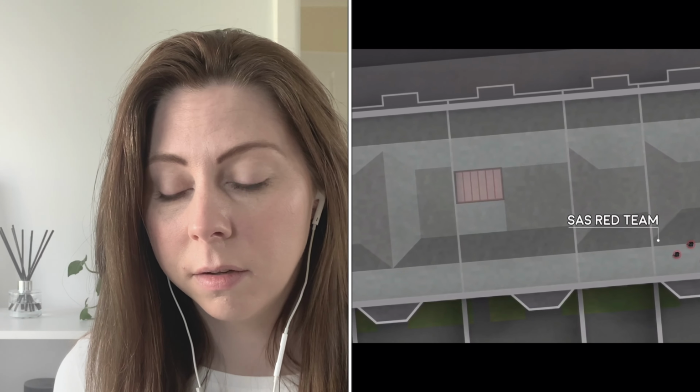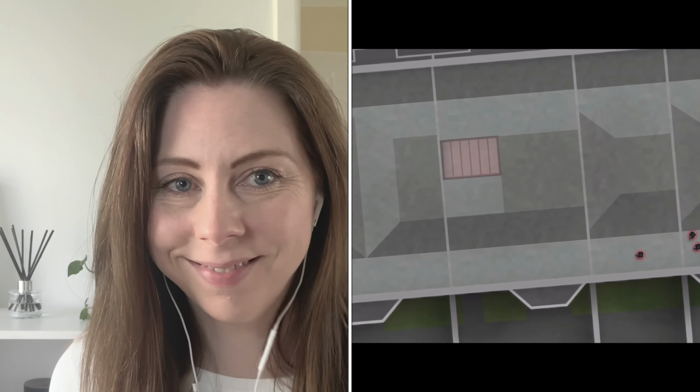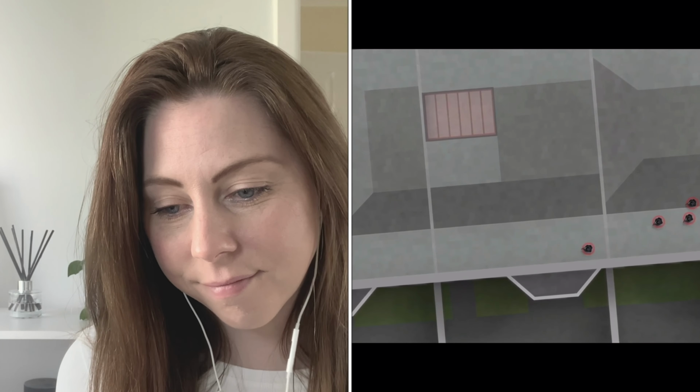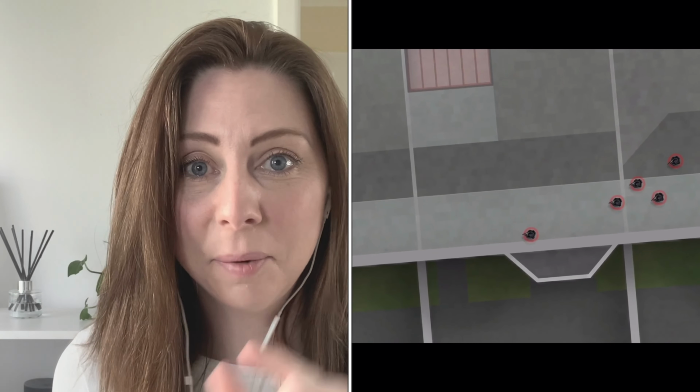New cameras trained on the embassy catch the SAS teams moving into position and snipers setting up on nearby rooftops. With the UK on a bank holiday, the entire nation is about to watch the rescue operation take place live on their televisions. I've seen little bits of the footage.